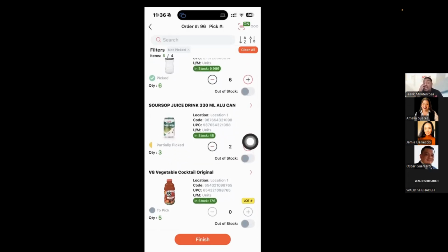Another scenario that could happen in the warehouse is this. Hey, look, this item, they're requesting that one, but I don't have it. I mean, even though right here it says that I have this availability, I don't have it. Maybe someone made a mistake or something. So in this case, see what it says, out of stock. Just tapping out of stock is going to tell me, hey, you didn't find the item.